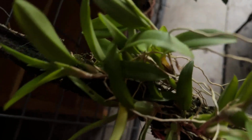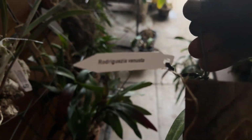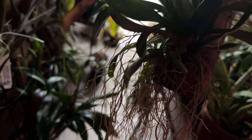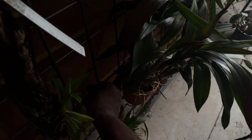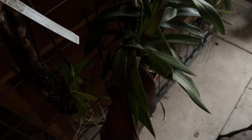But as far as that's concerned, that's the only one that I am seeing. But we'll pay attention to that. And then I have this one, which is Rodrigezia venusta, which bloomed beautifully white flowers. This one got a little bit too cold. They are a warm to intermediate temperature plant.